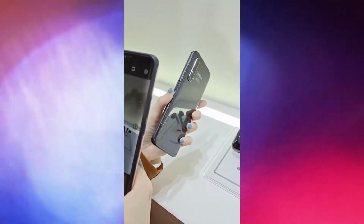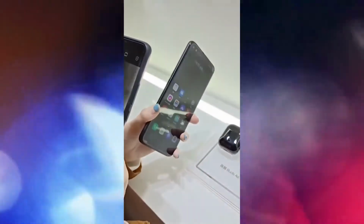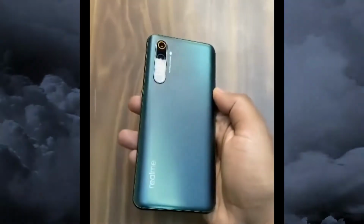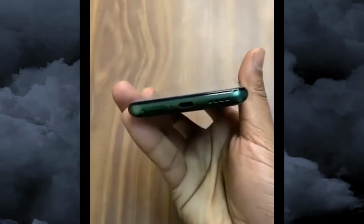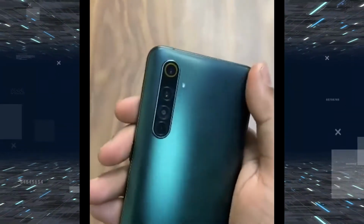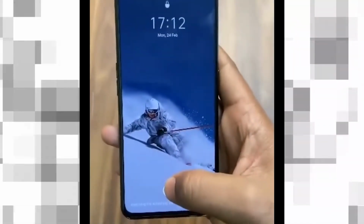All of them seem to have the exact same dimensions of 163.8 by 75.8 by 8.9 millimeters, which coincidentally, or rather not, match up perfectly with the existing Realme X50 M 5G. Same goes for the reported weight of the RMX2142 and RMX2052 at 192 grams, off by 2 grams from the Realme X50 5G and probably within margin of error. Interestingly enough, though, the RMX2141 is listed as a noticeably heavier 202 grams device.